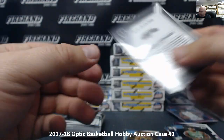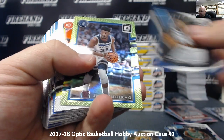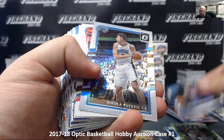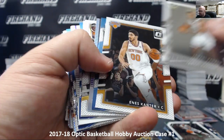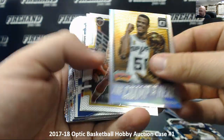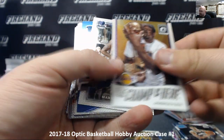/99. That one's 75/99. Patton rookie, Jimmy Butler lime green /175. Dotson rookie, Vucevic prism. Adebayo rookie, Thomas insert. Whoops. Jordan Bell rookie, David Robinson hollow prism insert. DJ Wilson rookie, Shaq insert.